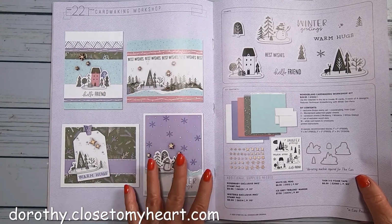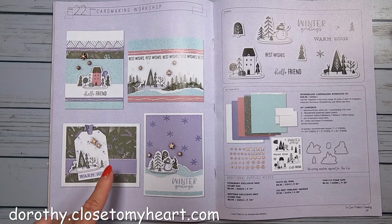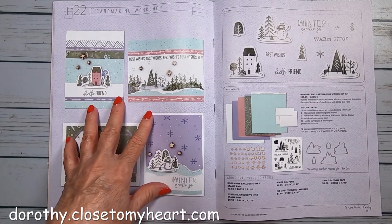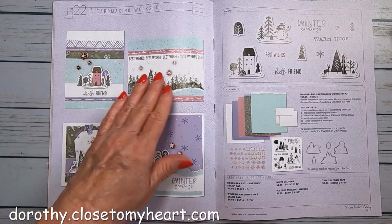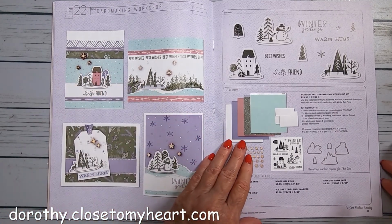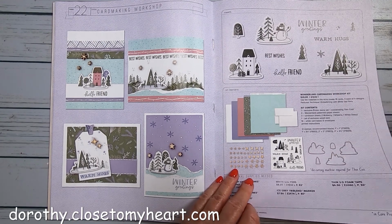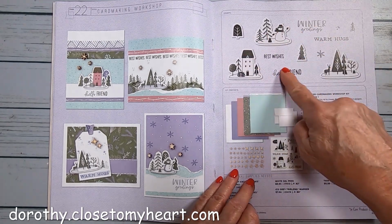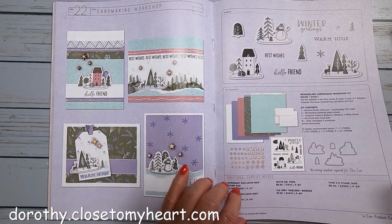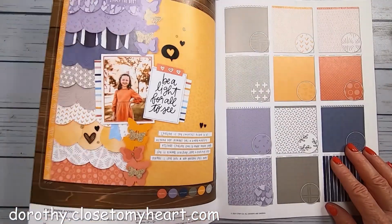And then we've got the card making workshop, which are adorable. So you've got best wishes, hello friend, warm hugs, and winter greetings. So not exactly Christmas type. If you use different sentiments on there, you could totally make these into Christmas cards. But these are like winter greeting cards to your friends. And here is the stamp set and thin cut that comes with the card making workshop and kit. And look at these adorable little wood embellishments to add to your cards.